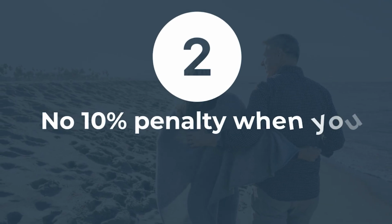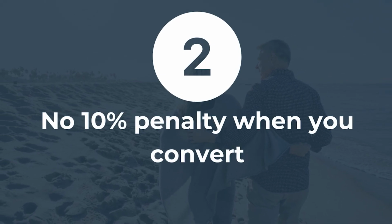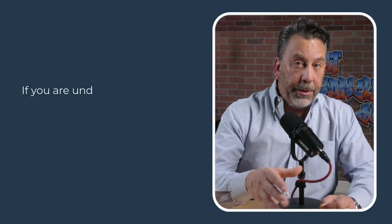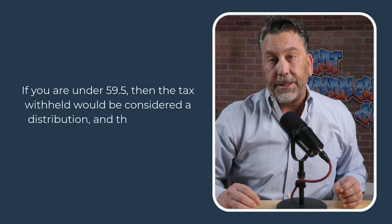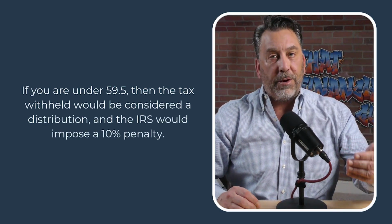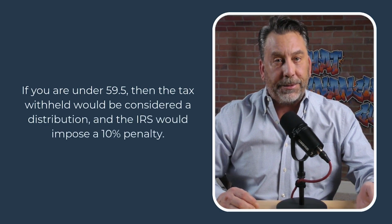Second, there is no 10% penalty when you convert, but you will pay taxes on the amount you convert, like we talked about earlier. So how are you going to pay those taxes? Well, you could have the taxes withheld when you do the conversion, but I don't think that would be a good idea. Why? Because of two things. If you are under 59.5, then the tax withheld would be considered a distribution, and therefore the IRS would impose a 10% penalty. So you don't want that 10% penalty being imposed on that tax.